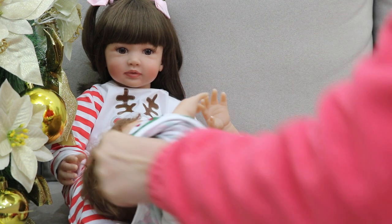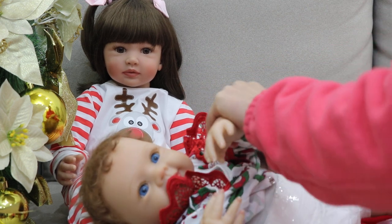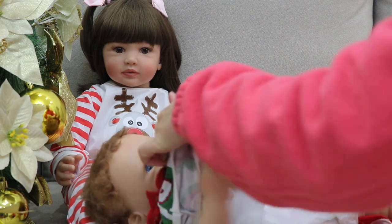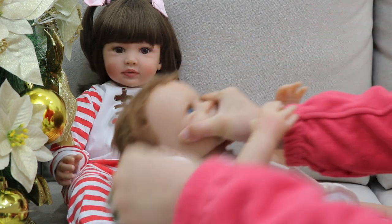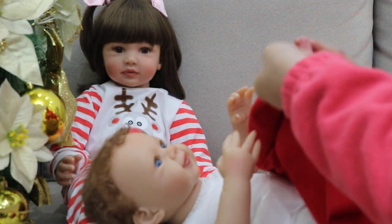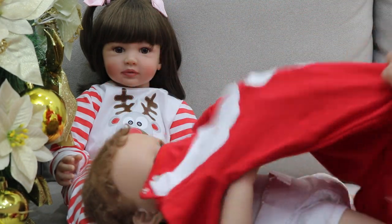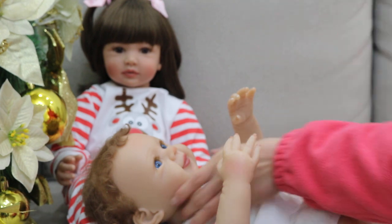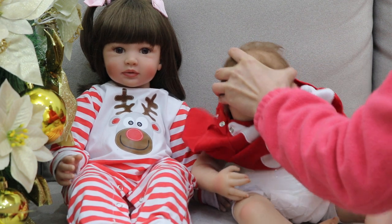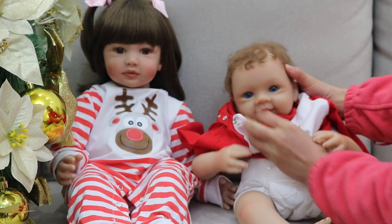So here's armatures in her arms, so it is easy to get her changed. Okay, almost done. So I'm going to show the dress for you guys later. And I'm going to get her dressed with this one, very sweet one. So I think this will also suit her pretty well. Yeah. Oh my god, take a look at the little face. So cute.